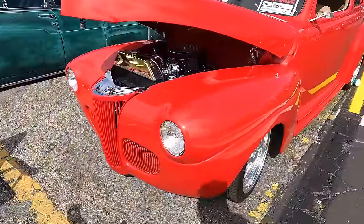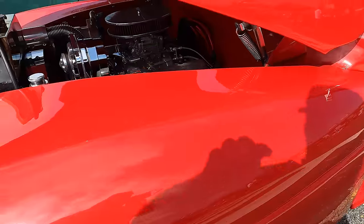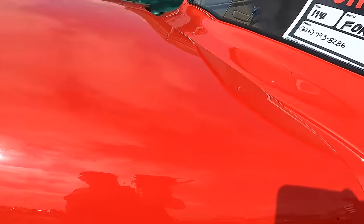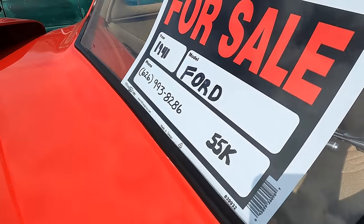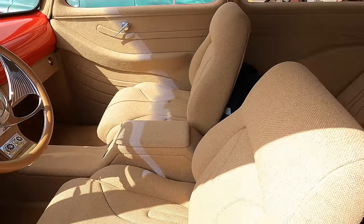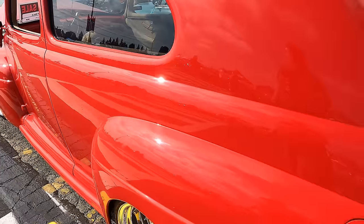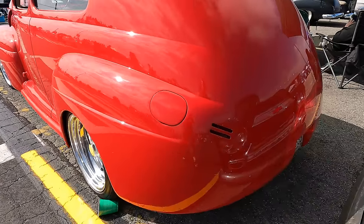Billet rims and monochrome scheme. It's the 90s again. Hey, they're even Boyd's rims too. Here's one for 55,000. This thing screams Hot Rod Magazine circa 1995. She got the taillight treatment.